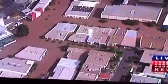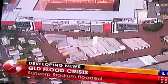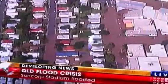That's the suburb of Milton, Wendy. This is where it all happens. Rugby League Central for Queensland, and of course the 4X Brewery there. And this is a high density area. A lot of people live in this area. It's a very popular area because it's so close to the CBD. It's basically the first suburb out of the CBD, and you can see how much water there is there now.